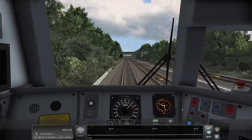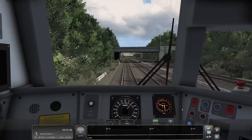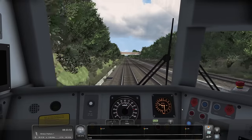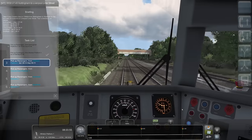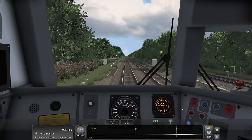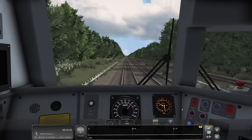Not all of the northern stop at Ilkeston, do they? I'm not too sure, to be honest with you. This stops at Dronfield, doesn't it? Yeah. That's actually a fairly express service, isn't it? You get quite a distance between stops.